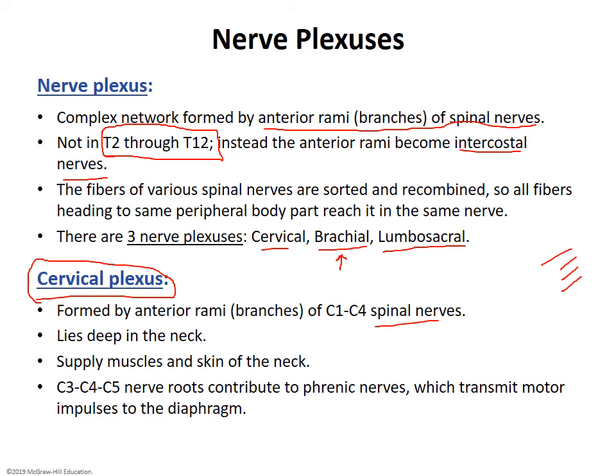They're going to join for a minute and then split, and then these join, and then they split, and this one joins this one, and this one, and then this splits, and this splits. So it makes sure that it's all shared. A big thing about this: C3, C4, and C5 contribute to the phrenic nerve, or phrenic nerves, because it's more than just one. This is what controls the diaphragm. So if you have a neck injury around that area, you can end up having some big problems with breathing. If you've ever seen someone have to get a tracheotomy, that's what's going on.